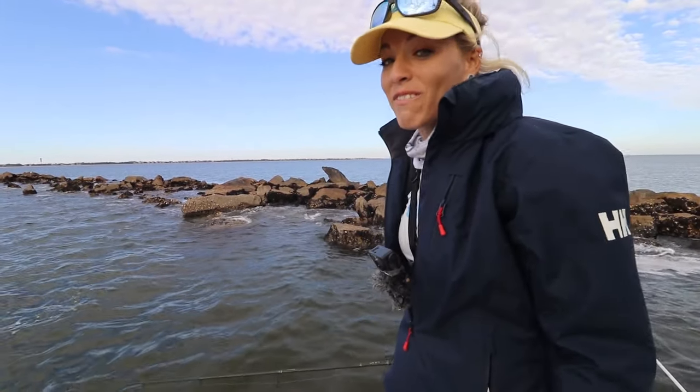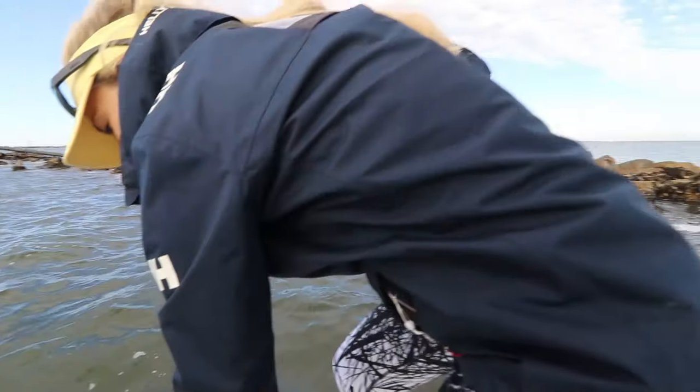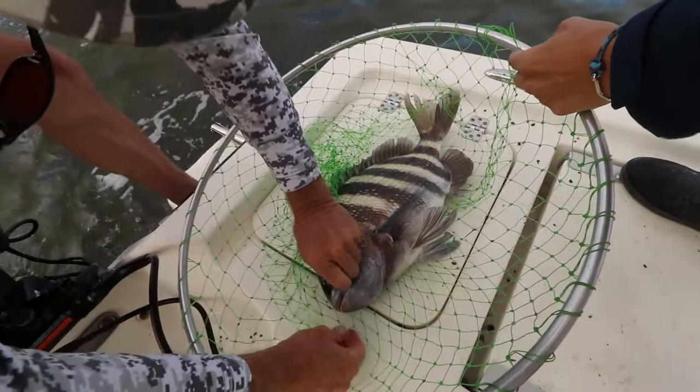Whoa, that was a fight. It felt like a different fish, too. He just kept his head down. It was crazy. Look at the hook set. Perfect. That's a nice fish.